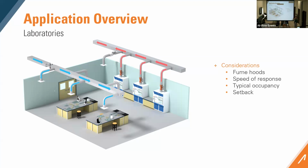Before you move on, I teased a little bit before this section the different types of controls that we offer. So these are the application overviews. Can you talk a little bit about each of the control options that we would have? And let's use this lab with the fume hoods as an example.